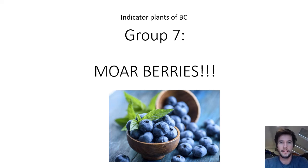We are back in the messy loft studio for another edition of Indicator Plants of BC. This time, group number 7, we have more berries. We've had so many berries in this course, and we've got more. Woohoo!